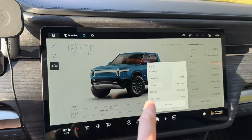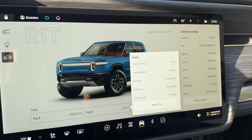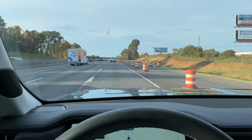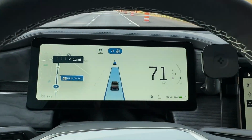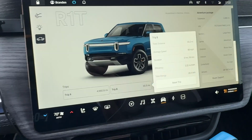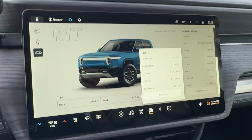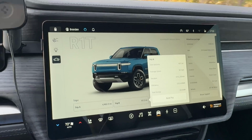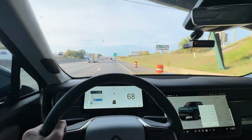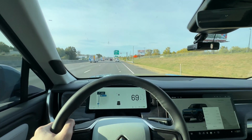I'll show you this as well. So 2.1 miles per kilowatt hour so far on this run. And just about to exit here, and we're rolling out at 50%, 66 miles per hour average, 2.22 miles per kilowatt hour. Slow regen here as we're exiting, and then I'll give you some final stats at the charging station.